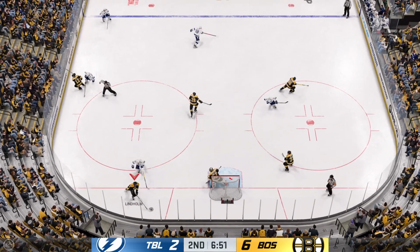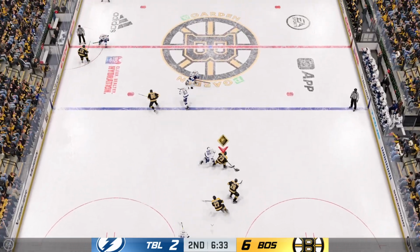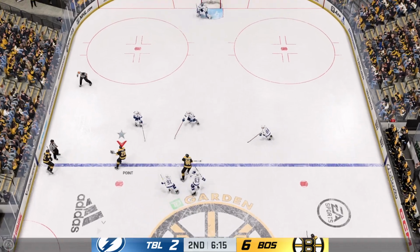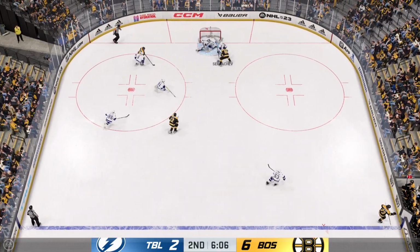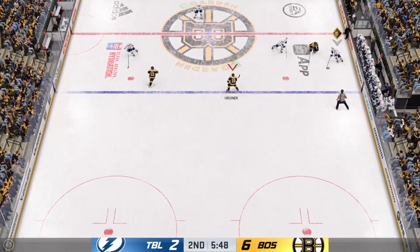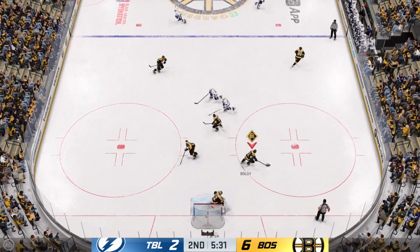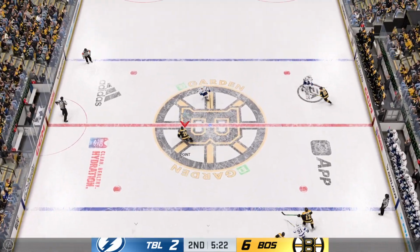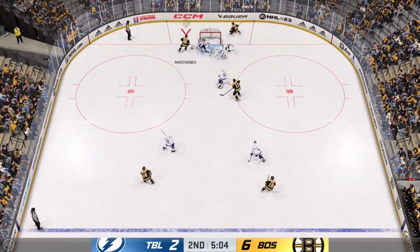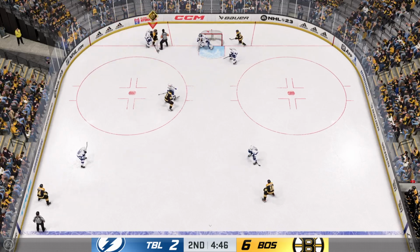Boston's got possession here in their own end. Setting up behind his own net now. Settles things down and gets control of it once again. Puck scooped up by Point. Sends the feed in front! Moves it again! Oh, he had the right idea, but couldn't make that play with the pass. Now he takes it over the line. A centering chance! And he elects not to shoot and will hang on to the puck.